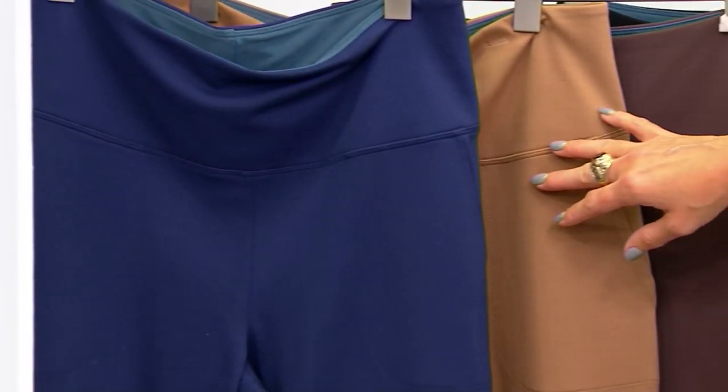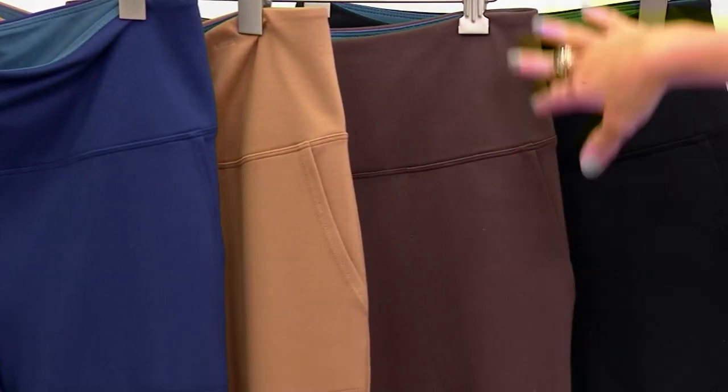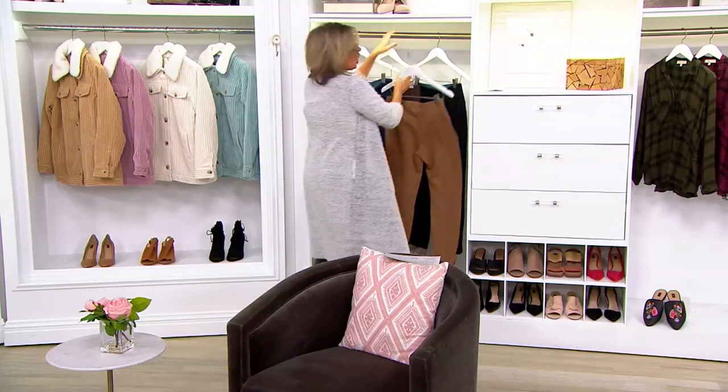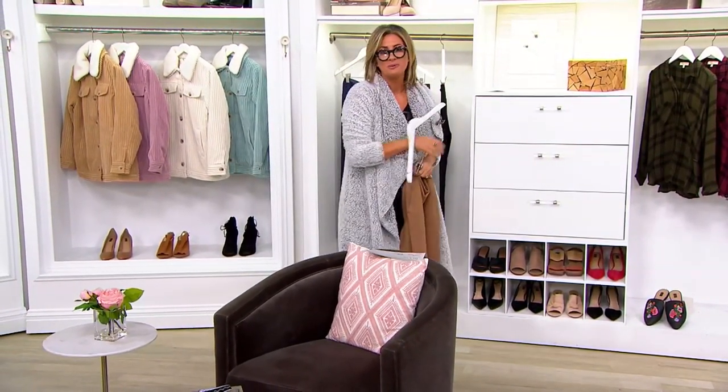This is going to be our cocoa mocha. This is our chocolate and our black. They're a rayon nylon spandex blend. They are a pull-on knit ankle pant, but they have shapewear properties already pre-built in. Renee Greenstein brings us the brand, Women with Control.